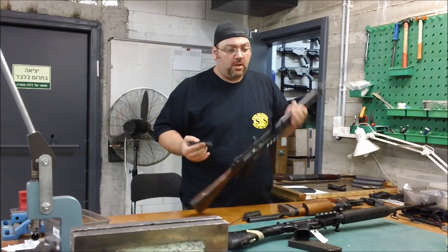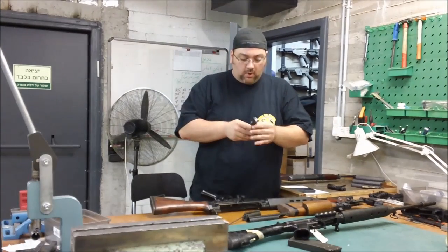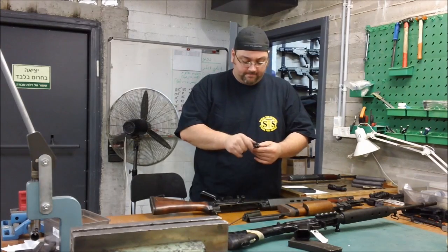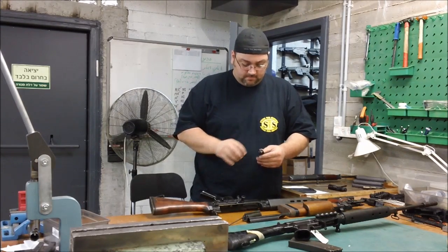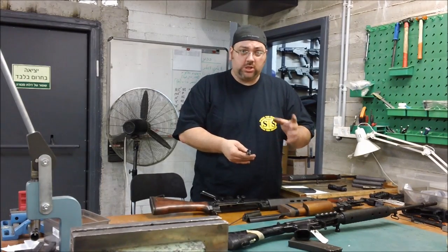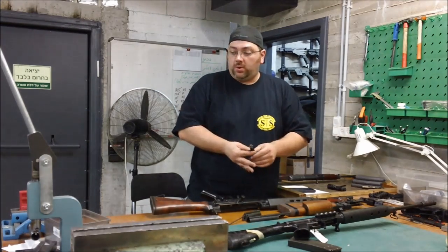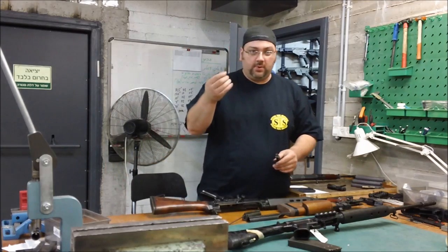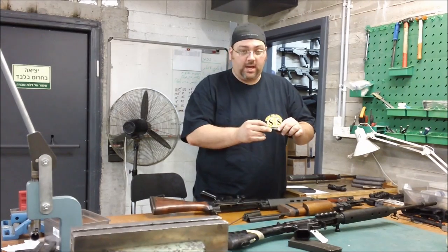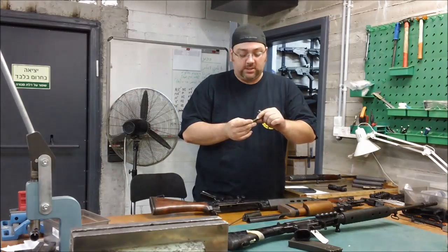And why is it bad in harsh desert conditions? Well, first off, it has to do with two things. First of all, look at this. This large extractor claw here, let me get my dummy round, this is a .223, but it'll help demonstrate the point, was hitting very hard going in when it was chambering a round. It was actually weakening the case rim.